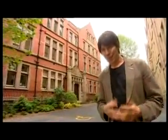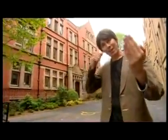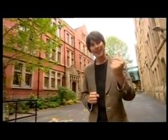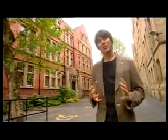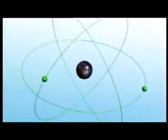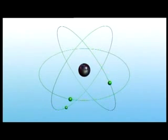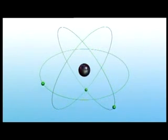After 2 years of puzzling over the meaning of these results, Rutherford realised that in order for the alpha particles to bounce back, they must hit something small and dense. So his new model of the atom was a bit like the solar system, with all the mass concentrated at the centre and the electrons orbiting like planets around the sun.